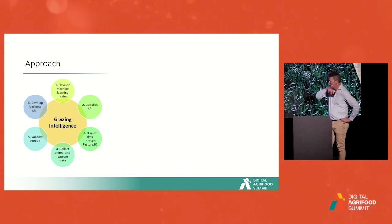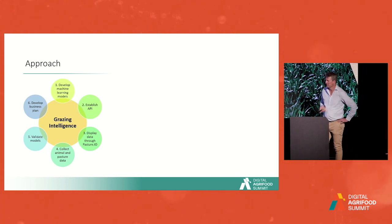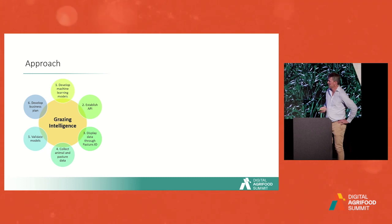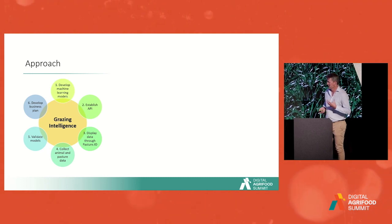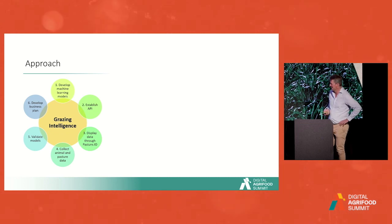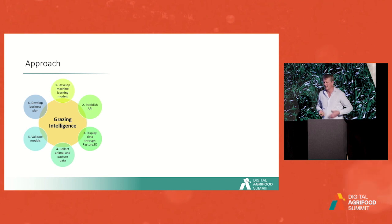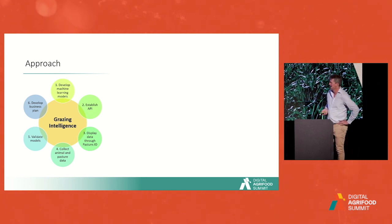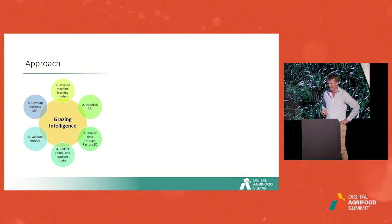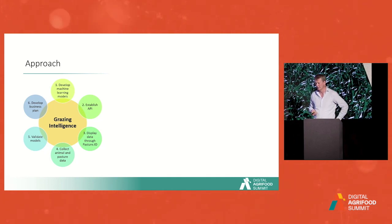So with the Food Agility CRC project, we've developed this Grazing Intelligence project. And these are the elements that we've got, which is basically developing some machine learning models, using some APIs to connect them with farm software, then validating those with some farm data, and then looking at what is the business plan that would support this.